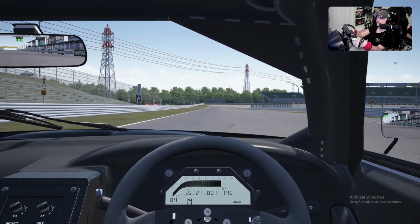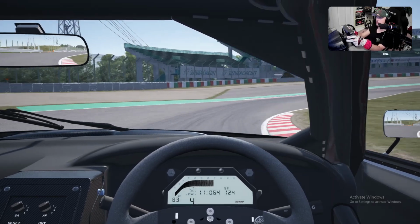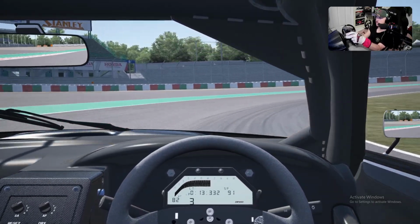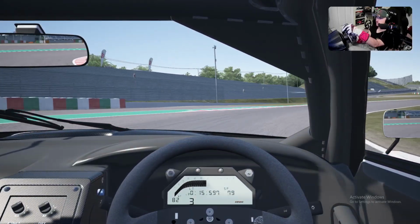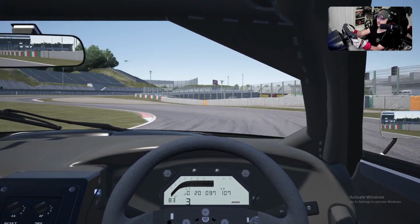What a sound that is, man. That is a beautiful sound. I'm gonna kind of coast into T1 here and try and use the nose a little bit to get this thing to turn. Don't want to scrub the tires too much with this. It's pretty understeery, I've noticed, like right off the bat.